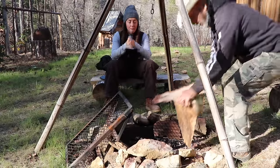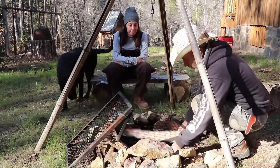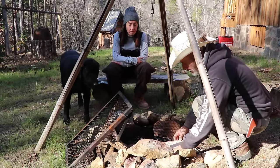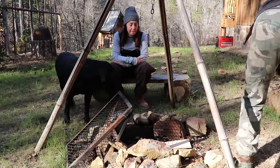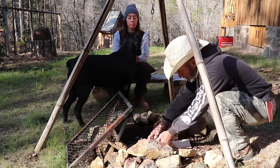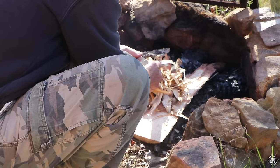Well, we had lots of rain the other day, so the best way to build a fire, if the ground is wet, is to put something down that you're going to build a fire on. So that's what we're going to do. I got a bunch of these shavings here, so also helps if you have a little bit of pine pitch. That's what this is right here.